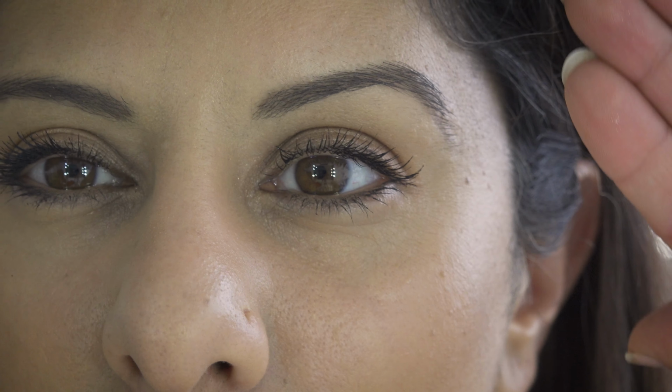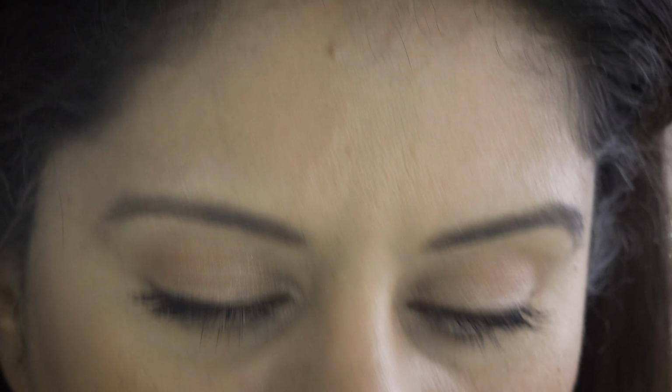Do you guys put mascara on your bottom lashes? I don't tend to. I think I like the shape of this one more than this one, but that could be my dodgy eye, as you guys know. I've said it a million times, this eye is my weird eye.